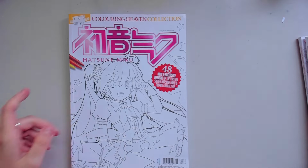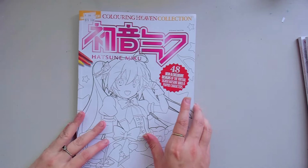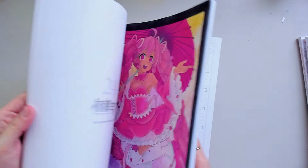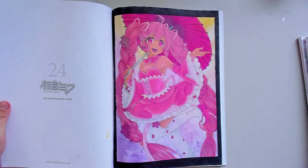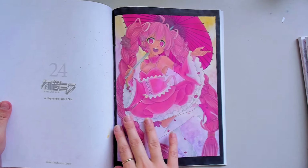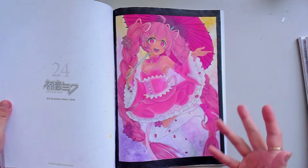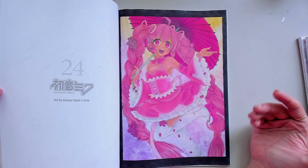We have the Hatsune Miku collection. This is volume 2. There are 2 Hatsune Miku collection issues. Probably mispronouncing that still. I don't know. I know that they're an android singer and it's a game. That's about the extent of my knowledge. But they're pretty. I like the art. I like their outfits. And it was really fun to colour.